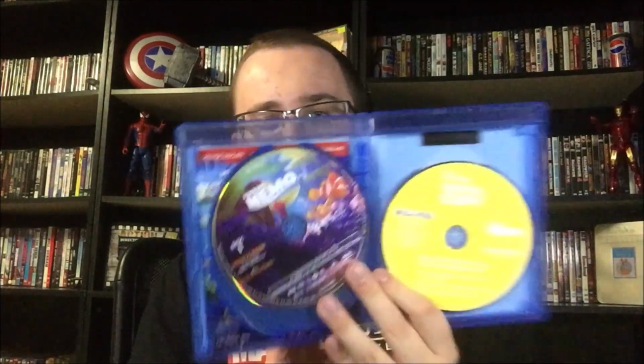And yeah, I was really happy to find this one, because these older Disney releases, where they release the 3D versions of their older Pixar releases, are usually pretty hard to come by. So I was definitely happy to find this one. Unfortunately, no slipcover or anything like that, but now I have a complete set by putting my old Finding Nemo disc in there.